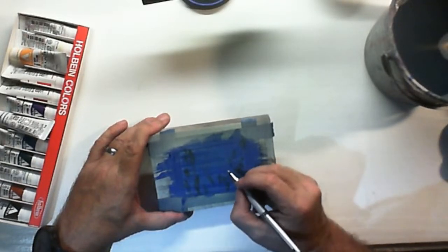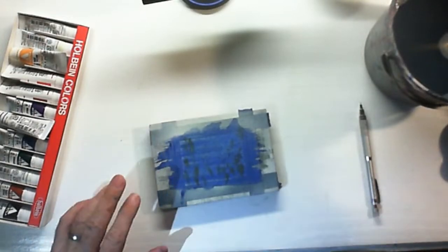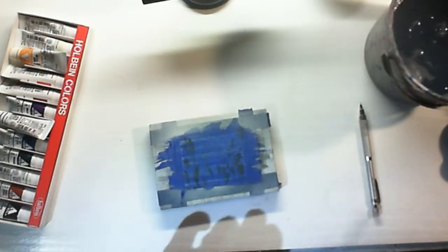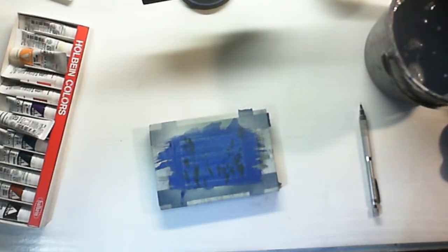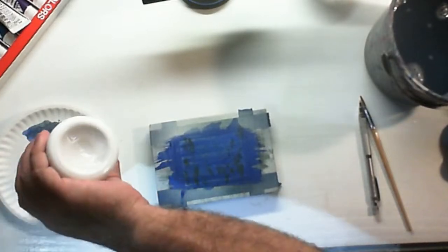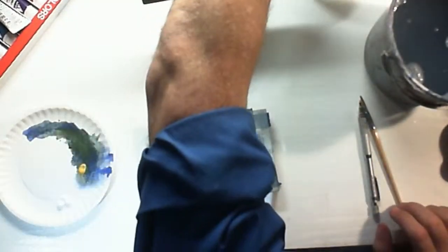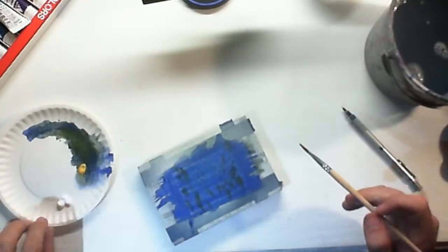All right. So let's do that one. I'm actually going to start with white paint, because I know that not everything is going to be opaque on here. And so I want to make sure that the turtles stand out against the background. But I'm not going to go completely opaque with this, or else I'll lose my lines.